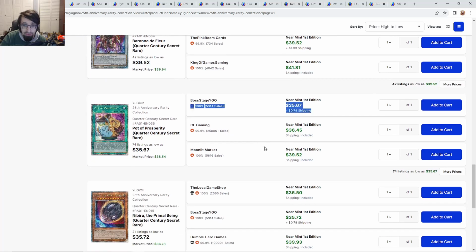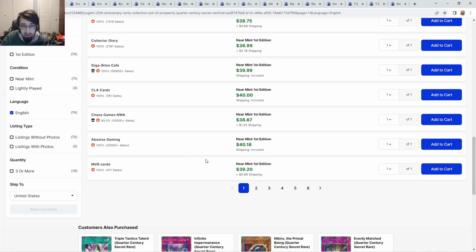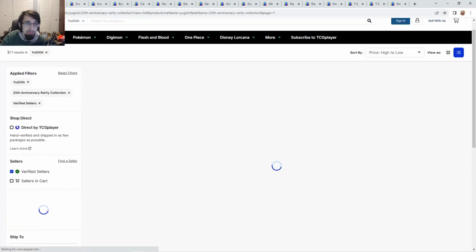Prosperity here about 35, 40. But there's a lot of listings here for this. 51 here. About $40. Honestly, pretty good for Prosperity.